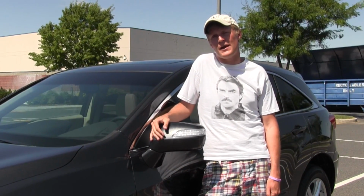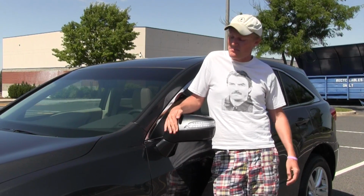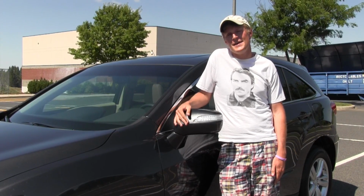So, what do I really think of the RDX? Well, let me put it to you this way. I'd save $5 grand, put it straight into a high-yield savings account, and buy this over a BMW X3. And I love BMWs.